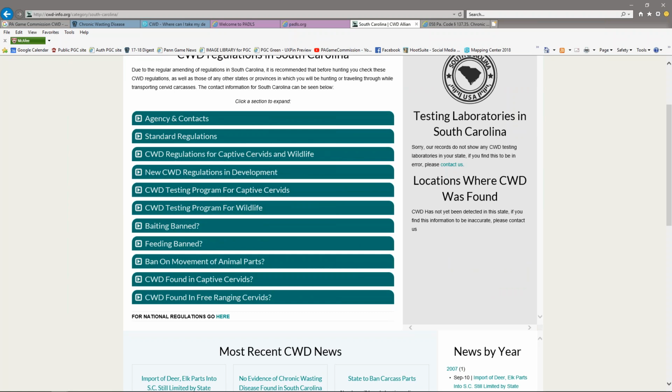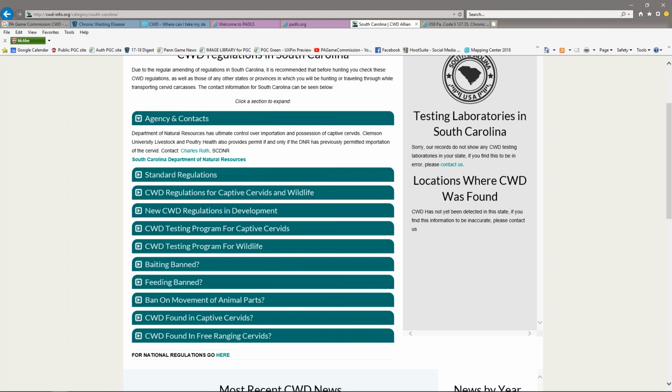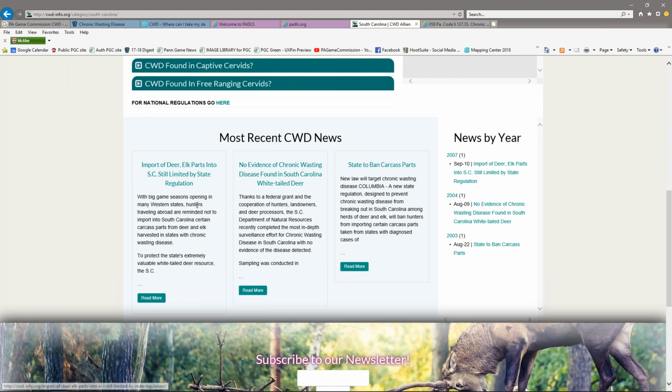So let's say that I'm interested in knowing if there are any bans on the movement of animal parts. You can see here that South Carolina does have regulations in place to prevent the importation of high-risk parts, and it's similar to what we currently have in Pennsylvania. At the top of the page, they also provide you with contact information so that if you have any questions about the information on this page. And then in addition, at the bottom, they actually have recent news related to the state that you're looking in currently. So this is recent news about CWD in South Carolina.